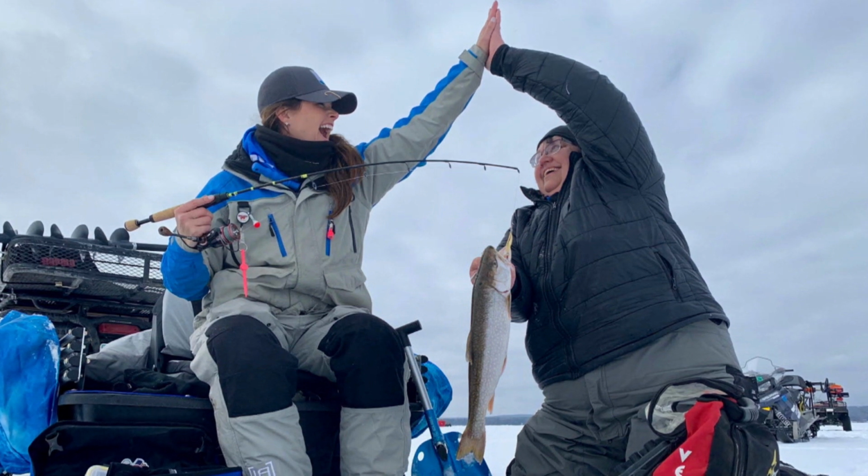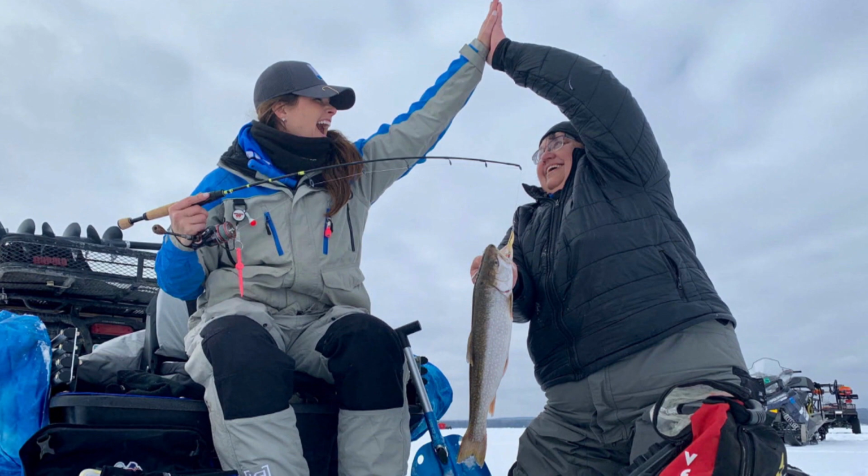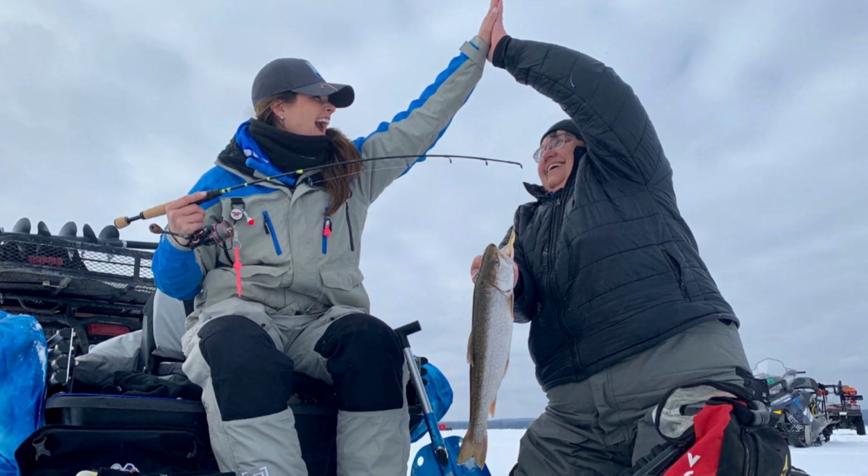Just being able to go out on your own and inspire other women to do things that they might not even be able to do. And not just women, but sometimes the men. You know, just getting outside of your comfort zone and doing something that's unknown to you. And it could be your next addiction. It's a lot of fun.